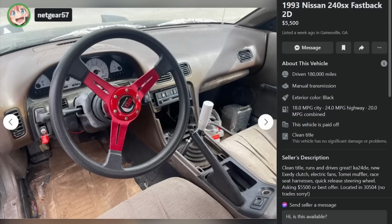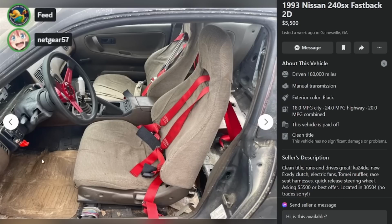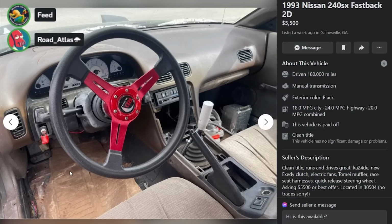The floor mats are bad. Those are like dollar store floor mats or something. Yeah, they're like super Walmart thin. God, that steering wheel is heinous. All right, we got the NRG quick release with the eBay special, red anodized piece of shit. Period correct EL luminescent gauge cluster.